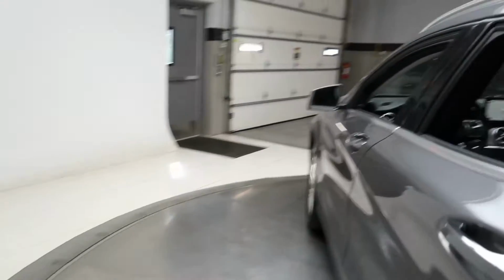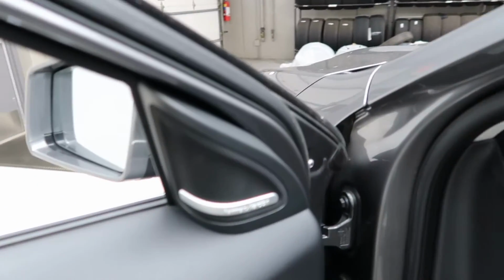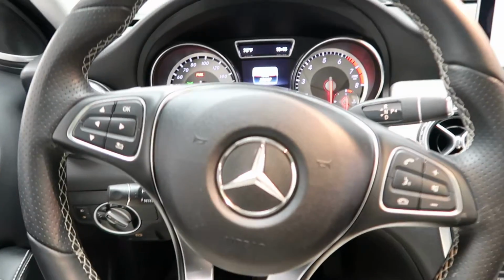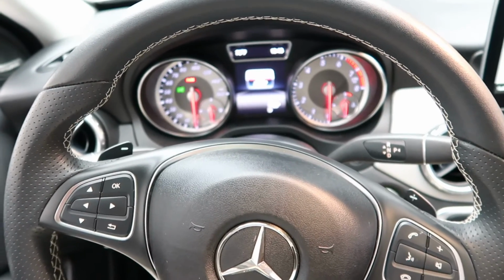Coming alongside, this one does come with the Premium 1 package, which is going to give you a blind spot assist, Harman Kardon sound system, memory seats, power windows. Hopping in, we've got our steering wheel controls with Bluetooth capabilities, paddle shifters for extra performance.